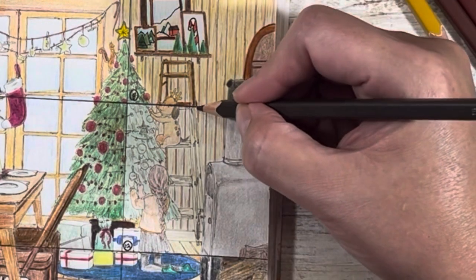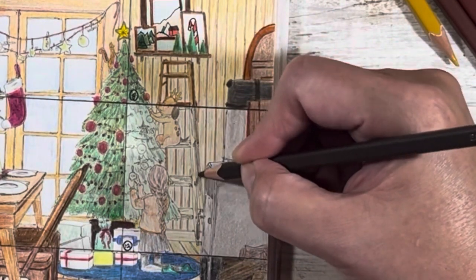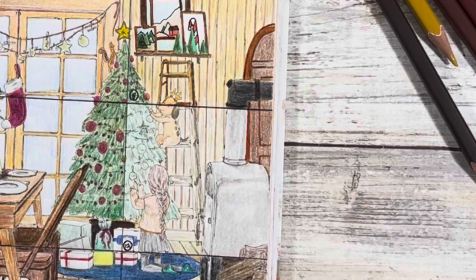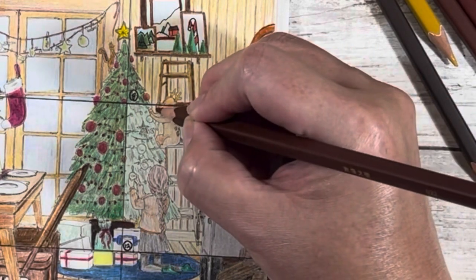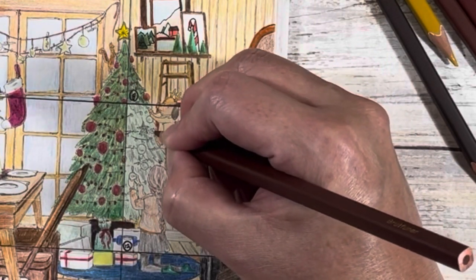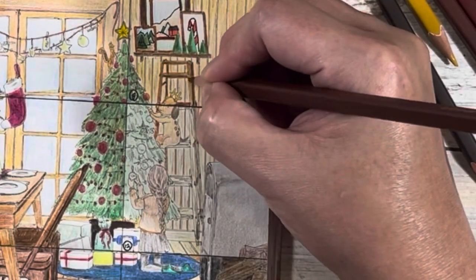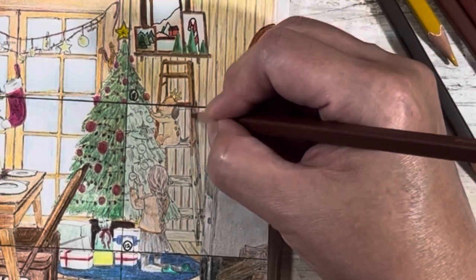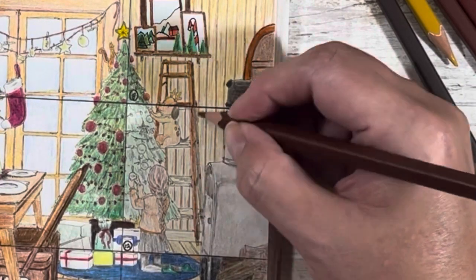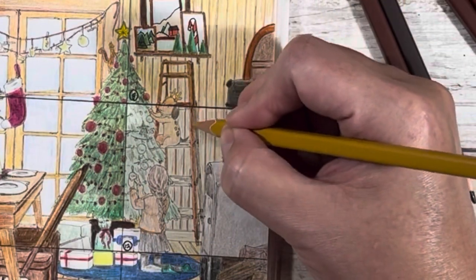While I have this one in my hand, let's figure out what's what. Back here. Again, I think it could use some more gold.